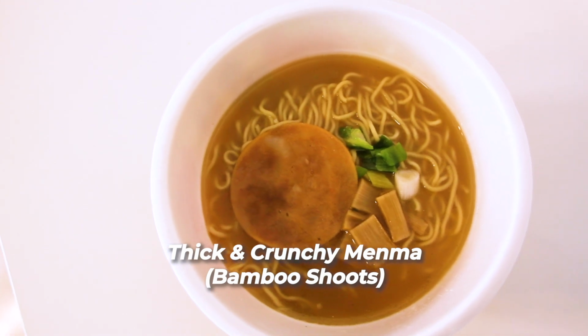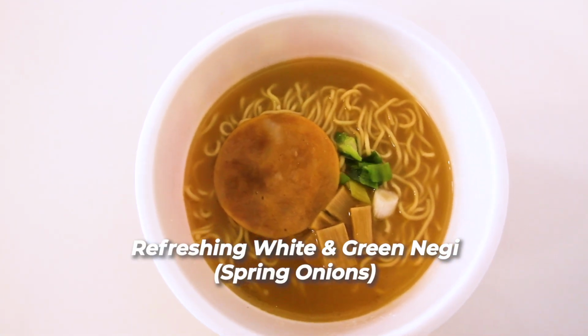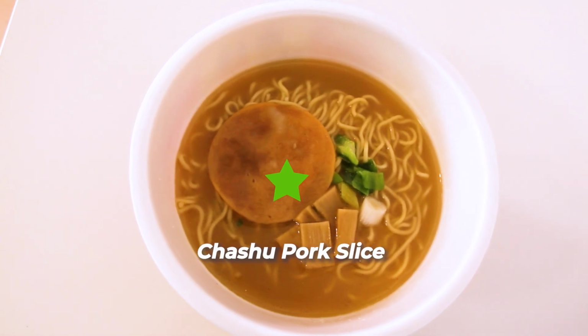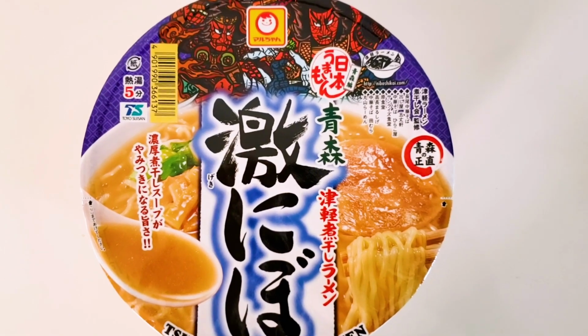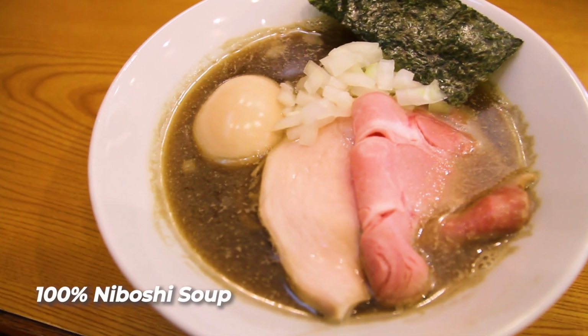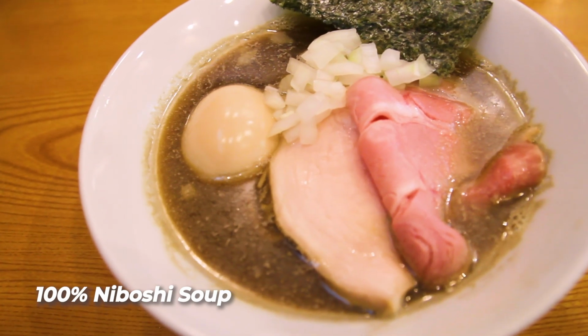Now for toppings, we're pretty much mimicking the first bowl that we had from Sakurai Chuka Soba-ten. Menma bamboo shoots, green negi or spring onions, and also a nice slab of chashu pork. We're not getting as fancy here with the chashu pork, but still a delicious looking slice. They don't have the broiled edges here. That's still so tasty, of course. This one will continue to be one of my all-time favorites. And I hope you enjoy it too. Let me know if you do order, what you feel about it. Is this your first time to have niboshi? If you can enjoy this, I think you can go a little bit deeper in the niboshi world.